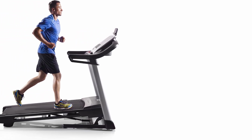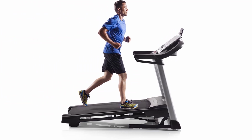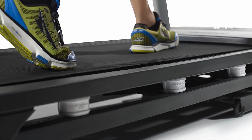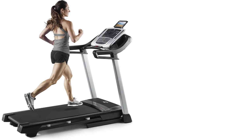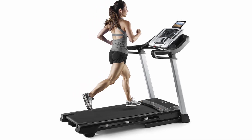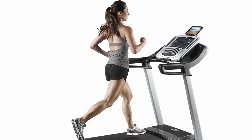In addition to this, the NordicTrack C700 treadmill comes preloaded with 20 workout programs to keep you progressing toward your goals while staying entertained. However, the NordicTrack C700 treadmill also comes with a slightly shorter track than most treadmills at 55 inches, which may make it hard for taller trainees. Overall, the NordicTrack C700 treadmill is a low-cost option for trainees seeking low-intensity, walking-dominant exercises.